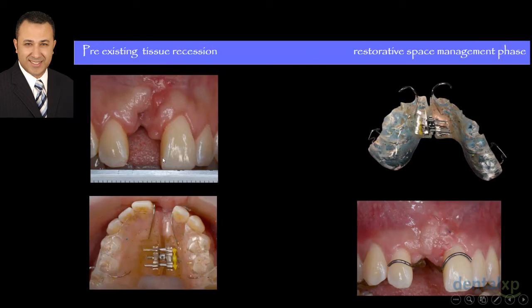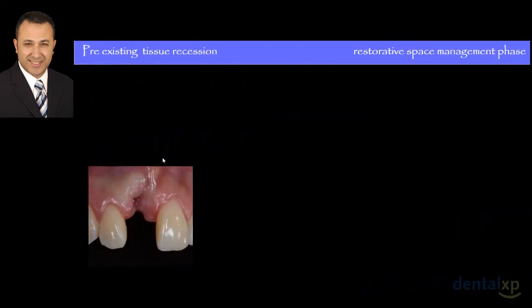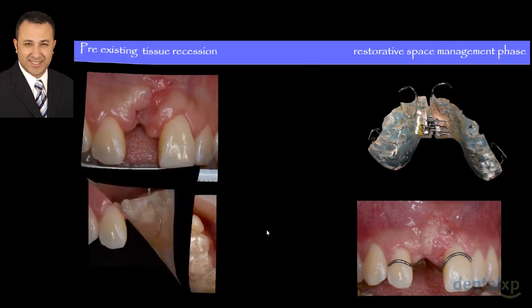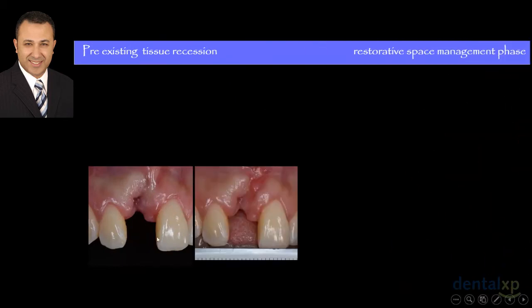This is also another problem that happened with that patient, which is the lack of space. You can see here there's no space, there is no restorative space. So we went to the orthodontist to improve this space with one device that he placed for this patient. Then the case started to move from here.